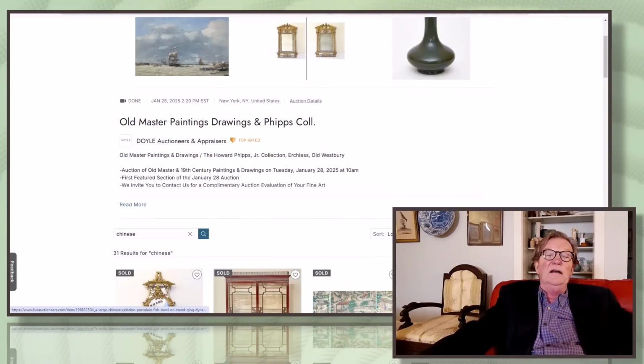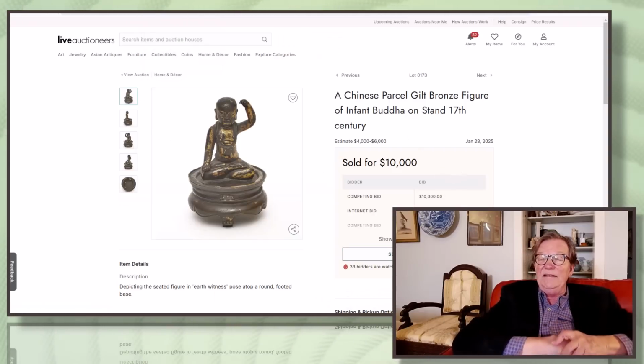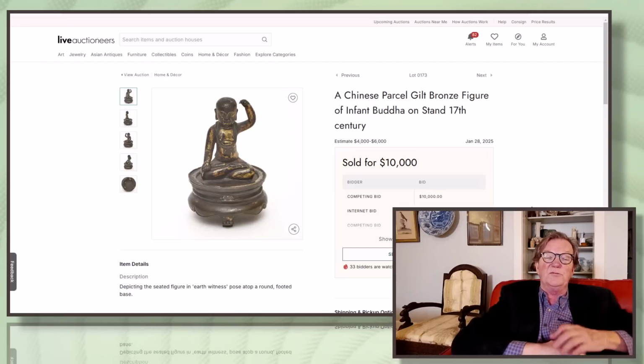3 days ago, and they had a good sale in New York. This was a good auction. I'm going to go through some of the results, give you an idea of how things did, because we talked about all these things a couple of weeks ago when the previews were going on.